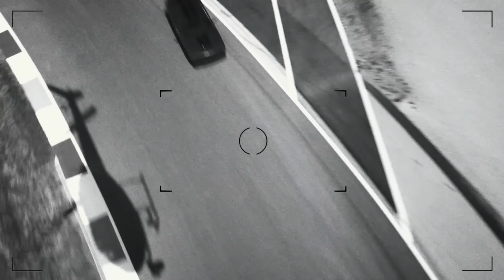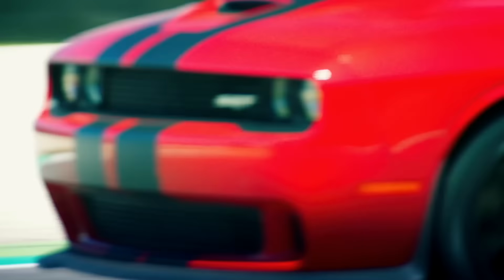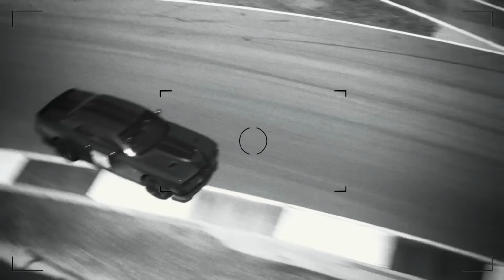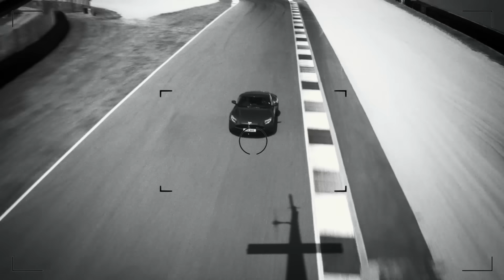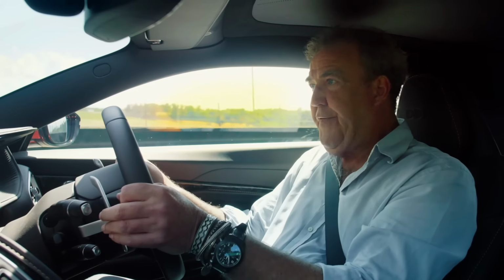Mr. Hammond appears to have organised a helicopter to record the event. Ha-ha, Clarkson! Get past me now! Smoke screen you! What a moron you are, Hammond! Get out of my way! This is not a particularly cultural thing to do. But it is very good fun!